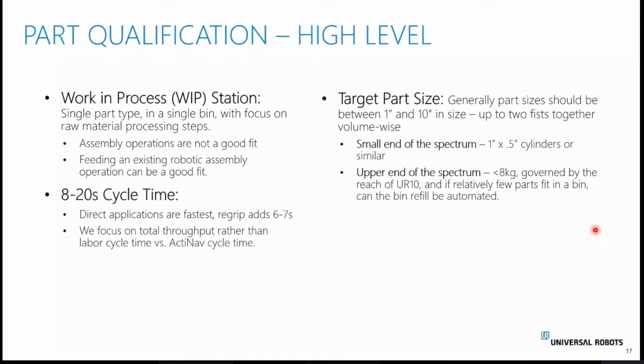One other thing to consider with the cycle time is regrip. Sometimes picking out of the bin is not the way that you want to place into your machine. Sometimes you need to pick, let's say, from an inside diameter, but you need to be on the outside diameter to place it onto a chuck in a machine. That's the situation we ran into with our customer, Precision Form, for the case study that we'll look at later, the customer that we implemented the ActiNav in last year. So they used a regrip station to make sure the parts are oriented the right way. So certainly something to consider.